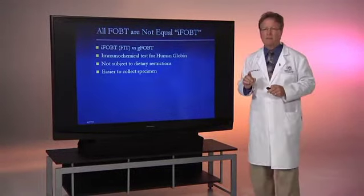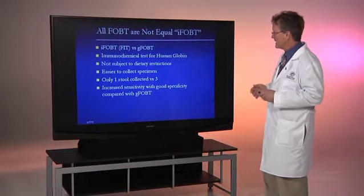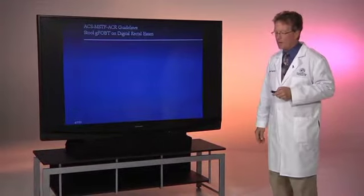It's also one specimen versus 3 specimens. It's easier to collect, and patients are more likely to return these for testing. It ends up having a much greater accuracy compared with the old Hemoccult. 75 to 85% of patients who have a cancer will be picked up with one single FIT test. And as we talked about earlier on that prior slide, if you find a cancer, remember, many of them are curable.